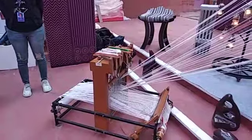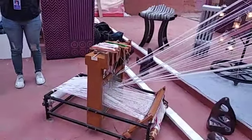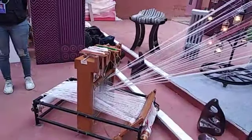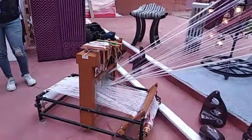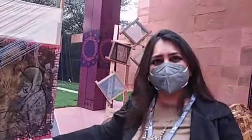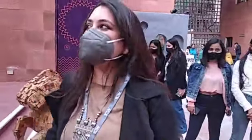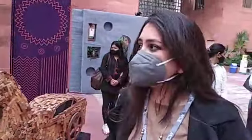Can we call it a charkha? No, it's a loom, a hand loom. It's not a charkha. Okay, how is it different from a charkha? So a charkha is for spinning a thread, whereas here you make bigger fabric. Both are part of looms only. Incidentally, my grandfather had this hand loom. We are getting back to the roots here.